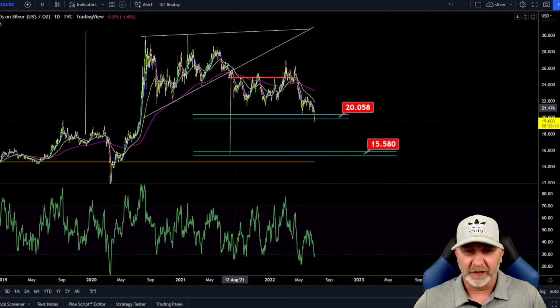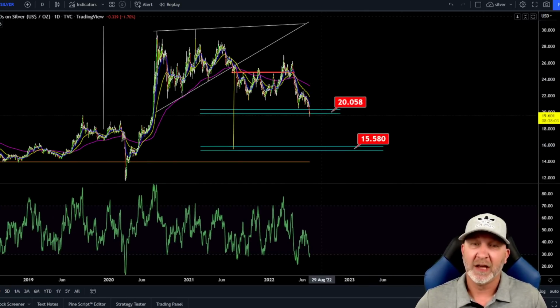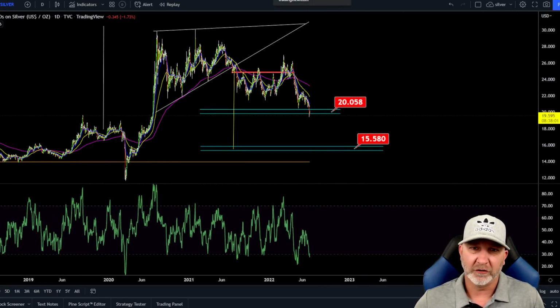And this chart also about a year old. We finally broke below our 20. My next stop for silver is 15.5. Much, much lower if we are in a long-term bear market.